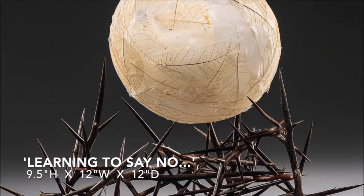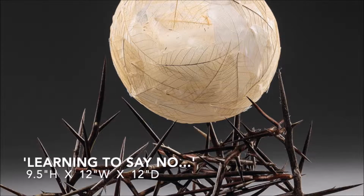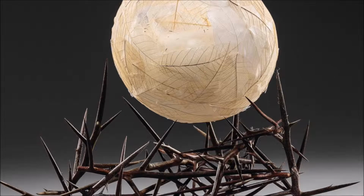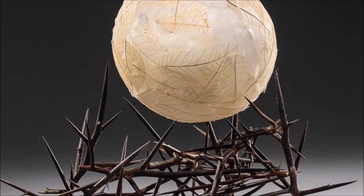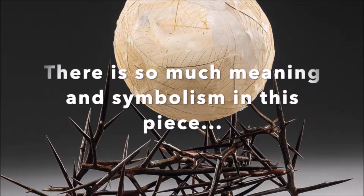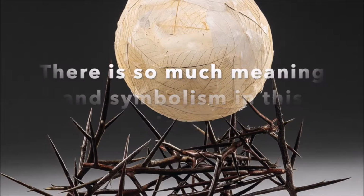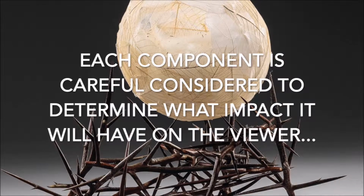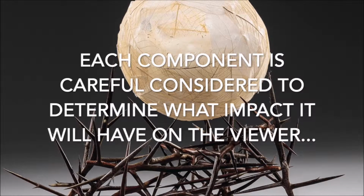One particular artwork from this series, titled Learning to Say No, really struck me. The delicacy in the leaf ball that is so intricately sitting on top of the thorns instantly drew me in. Once I read the artist's statement, I further loved how there was so much meaning and symbolism in it. Each component of the artwork was carefully thought out, and each material plays a significant purpose in the piece.